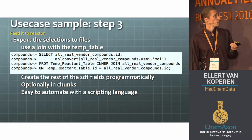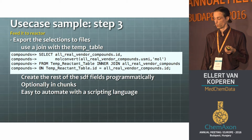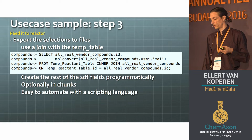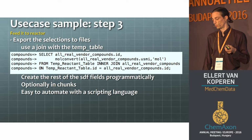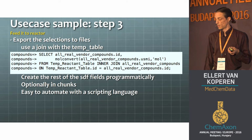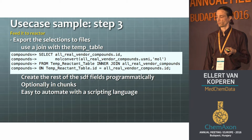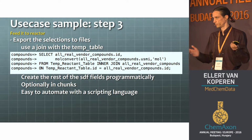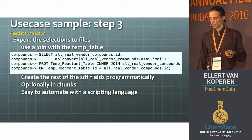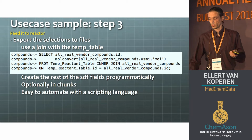Then the procedure starts to become really simple. You just export what you found. In this case, it's a join from the temporary table with the real compounds table. And you can make it into an SDF file. I prefer SDF over other file types because you can add information like your IDs, your fingerprints, whatever you want. That is all very easy to automate from any database, but also from Postgres.